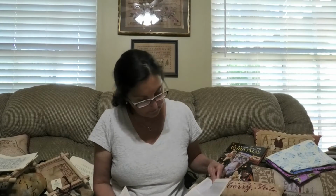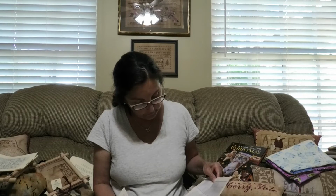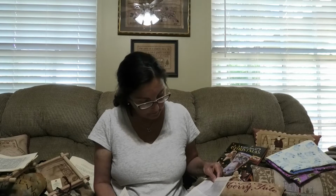Anyway, let's go through them. There's a note on here. I'm saving these notes. Extra magazines in my stash. Enjoy or give away. Let's go through this. All these magazines, there's many of them, I should say. There's a Bible quote. This one, it says, "Know therefore this day and consider it in thine heart that the Lord, he is God in heaven above, and upon the earth beneath there is none else." Deuteronomy. Nice.